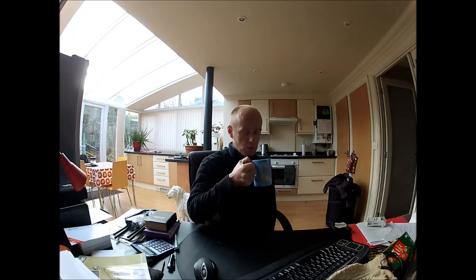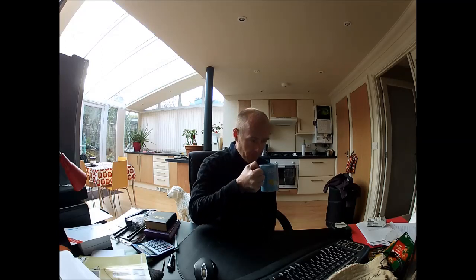I'm going to fit barn doors on it, primarily for ease of access to get in and out. I'm probably going to insulate it. There's a lot of tooling I've got to buy.